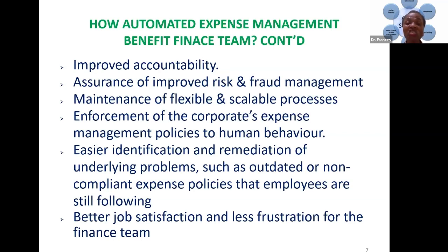For new policies, you can easily integrate them, and also easily do away with obsolete policies or policies that the organization no longer wants. We look at the enforcement of corporate expense management policies to human behavior. This is where you use system control to allow human beings to comply with the company policies.